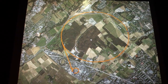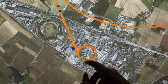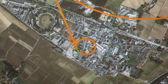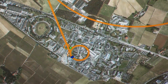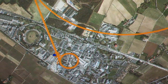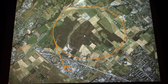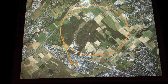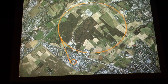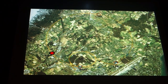How they accelerate the protons. So where is that at the bottom? Is that where we are right now? Yes. Here's the pre-accelerator. There is a linear accelerator to get some energy, and then go to the small one, then the bigger one, and then the huge one. And so where are we on this map? We are here. Oh, I see. So Atlas, Alice, CMS, and LHCb.